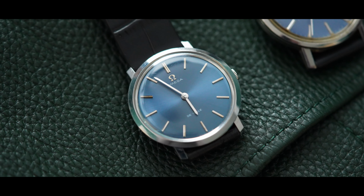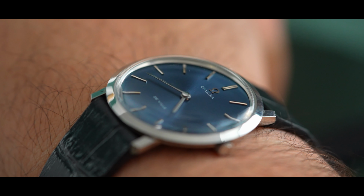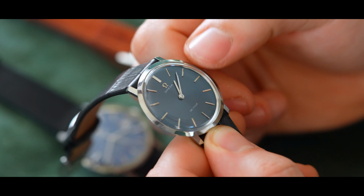The first one is an ultra slim Deville in steel. The Deville line is a very dressy model. This time we have an ultra slim steel case with a manually wound movement and a perfect blue dial.